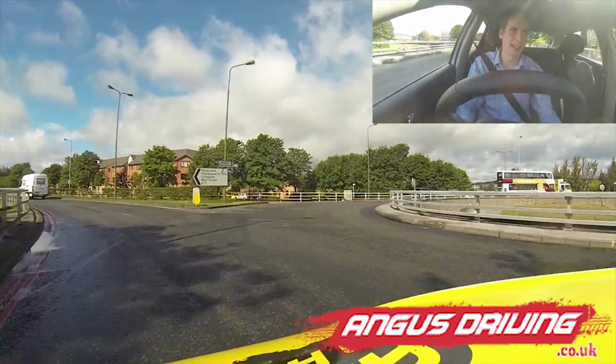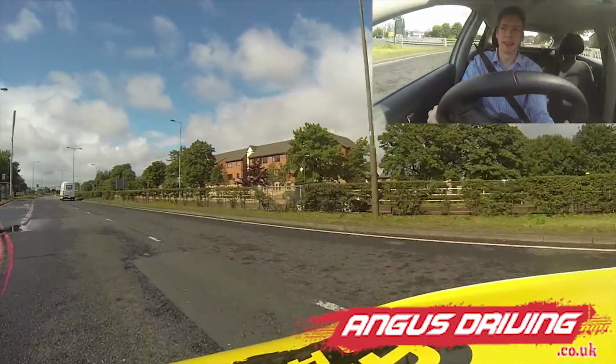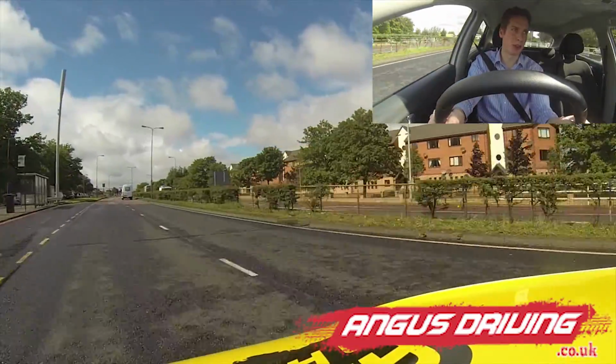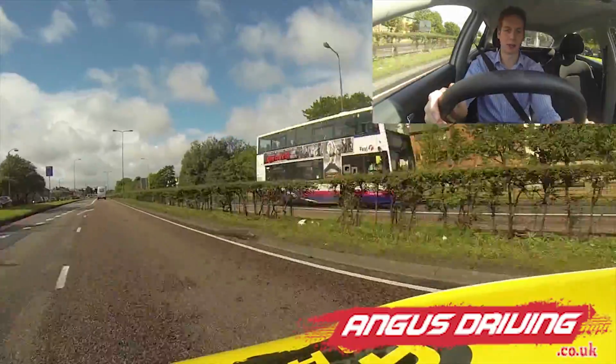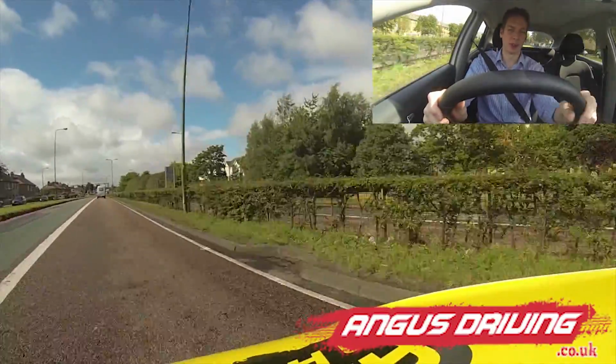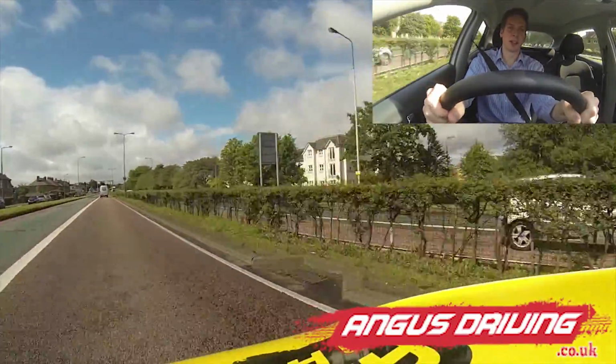To come round here and see a yellow sign on the left saying merge ahead, saying there's a bus lane coming up, so I'm going to move over to the right when I can. So interior mirror right, door mirror, signal right, just merging in. It's a 40 miles an hour road, so I'm now making my way up to 40. So I'm driving along here at 40.